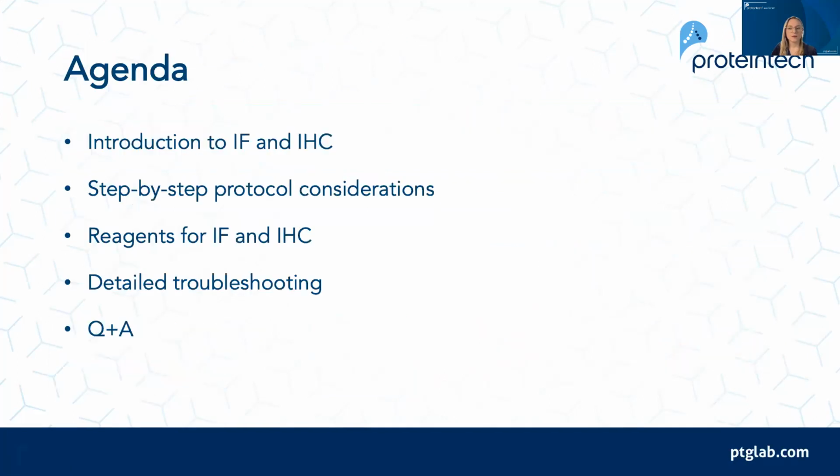And then, so what am I going to talk to you about today? So today we're going to, really briefly, go through the protocol for immunofluorescence and IHC. Then we're going to, more importantly, do a step-by-step protocol consideration, so figuring out where we can tweak each part of the protocol to best understand how to optimize our workflows and get the best results possible.